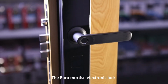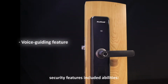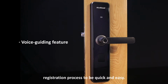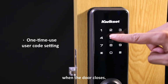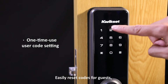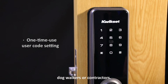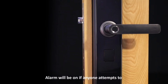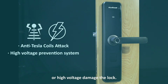The Euromortis electronic lock includes security features such as a voice guiding system allowing the registration process to be quick and easy, automatic locking when the door closes, and easily reset codes for guests, dog walkers, or contractors. An alarm will sound if anyone attempts to break in with Tesla coils or high voltage to damage the lock.